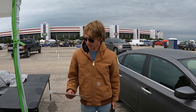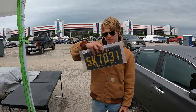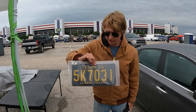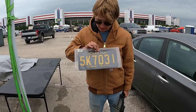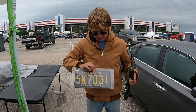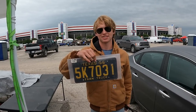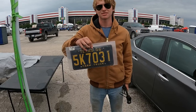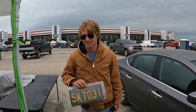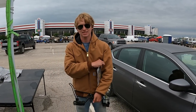And then I also got a 56 Texas farm truck pair. Yeah, that's not bad. $25. That's pretty clean. Yeah, it's not too bad. I don't know what I'm gonna do with it, but pretty happy about it. Yeah, and those are nice. Those are gonna look really good hung up on the wall or whatever you do with them. Yeah. All right, so that was you for Friday, and then we'll move on to me.